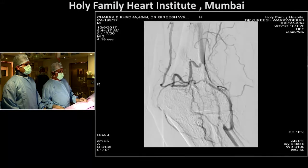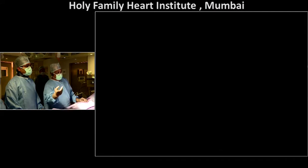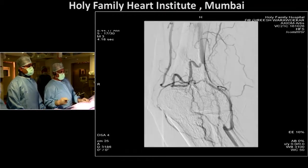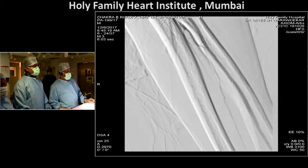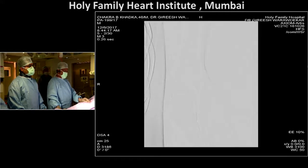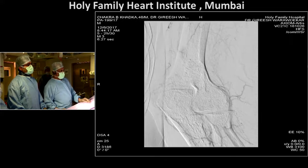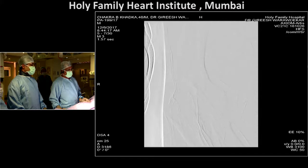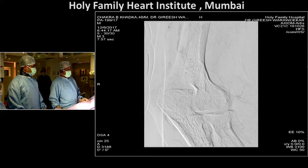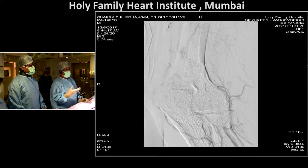Show the next run. Next. One more. No, sorry, previous. Okay, so here you can see there is a total cutoff of the brachial. That is why I couldn't feel the brachial. I couldn't feel the radial or the ulnar. Now, looking at the history, it was pretty obvious that this was a chronic lesion. In such a situation, there are already collaterals. He still has gangrene. So what would be your approach?